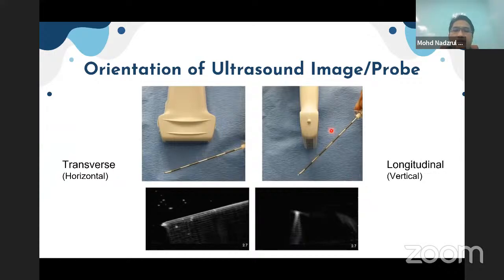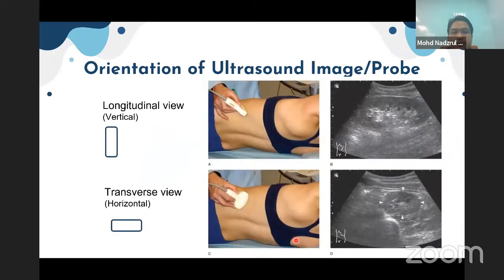This is the orientation of the ultrasound probe and images. The left image shows the transverse or horizontal orientation of the transducer towards the object. The right image shows the longitudinal or vertical orientation of the transducer. You can see it forms different images on the ultrasound machine. We should be able to do the longitudinal or vertical view as mentioned in these images, and the transverse or horizontal view in these images. We can see there are different interpretations of the ultrasound images by doing the longitudinal or the transverse view.